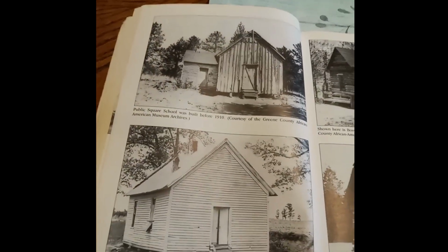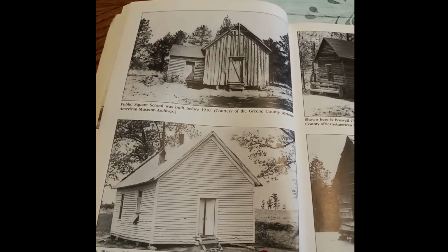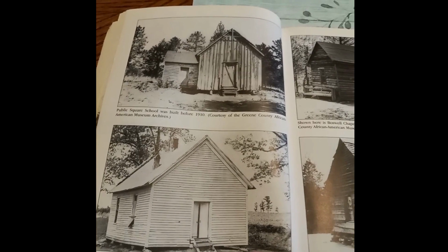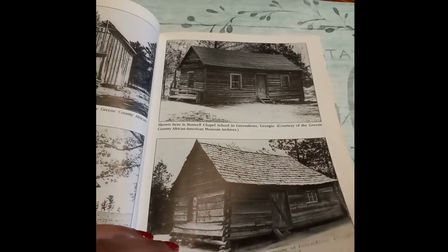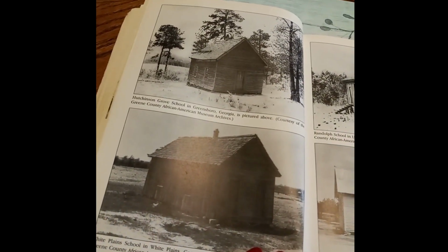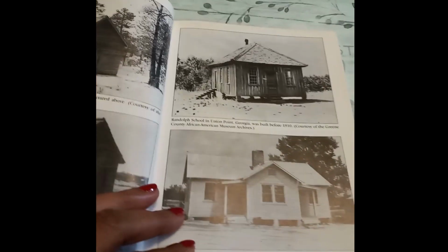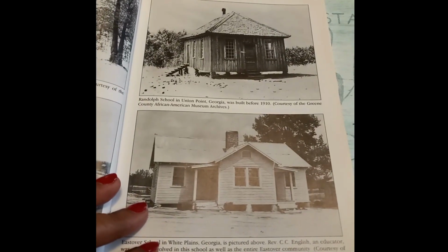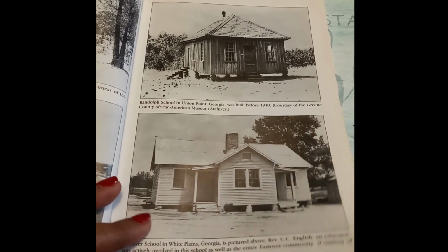Here are some one-room schoolhouses in the county where my mother grew up. Some of them, you'll see later, look like they might be bigger than just one room. I'm not sure. Of course, I don't know. But you can see these are sort of similar in size to Chestnut Grove. Okay. The one here at the bottom looks like a small little house. Well, it is called a school. It was called a schoolhouse.